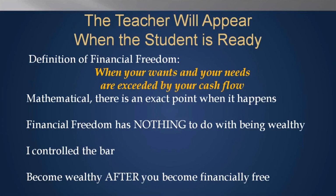Because, and this was my rationale, I wasn't lowering the bar because I was lowering my hopes or my dreams. That wasn't the point. I was lowering the bar so that I could become financially free quicker, because I figured if being wealthy or rich or financially free was in the cards for me, it would happen after I became financially free. That I would get rich after I was financially free.